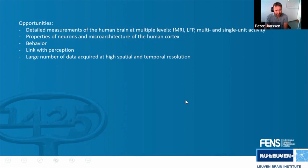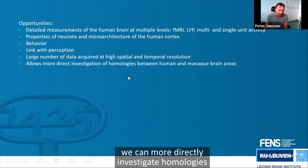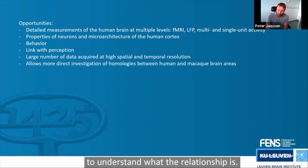And I think just because we can then look really at the neurons themselves, we can more directly investigate homologies between human and macaque brain areas. And one study, of course, cannot determine that. You need many, many studies in many different areas to understand what the relationship is.